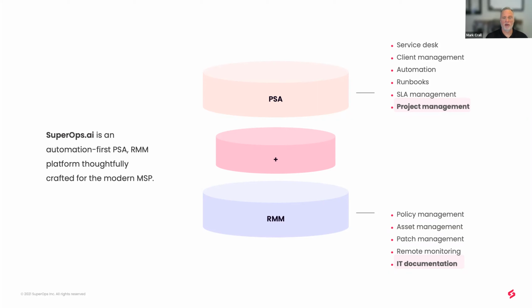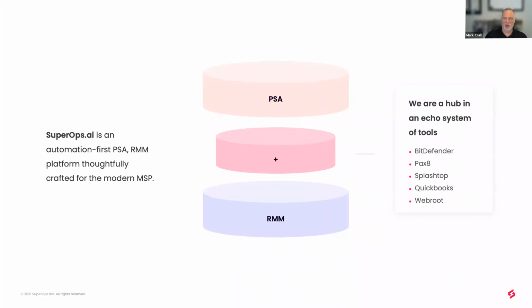We deliver all that. And of course, the one thing you would expect, this is what I did at one of my prior employers, is our centralized marketplace. You could call it our integration hub. Through our integration hub, go ahead and click on our integration hub, you will have access to all the standard tool sets that are not our core competency.